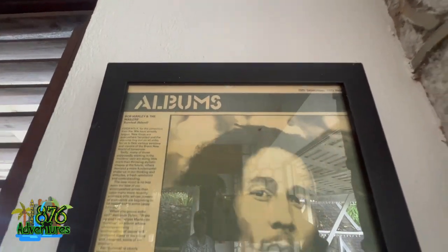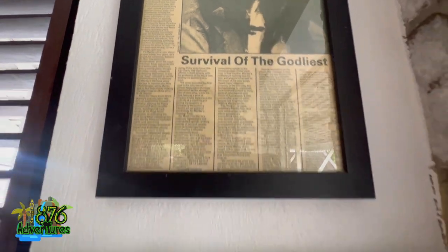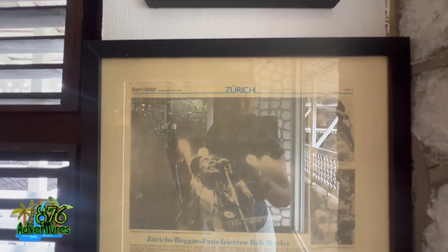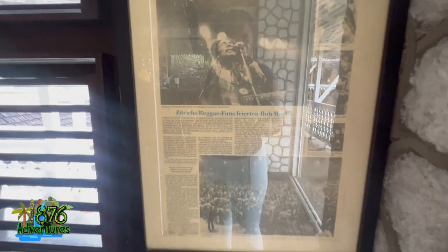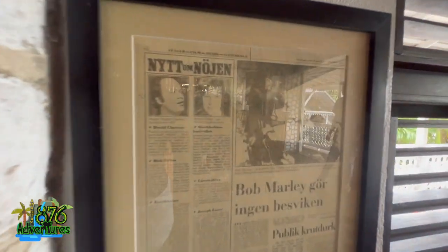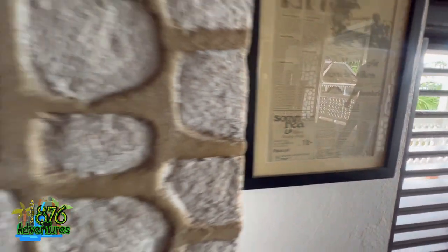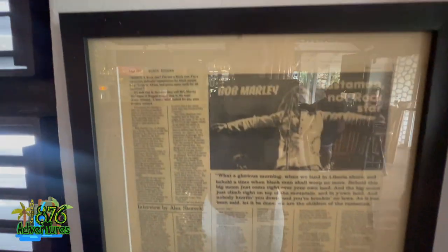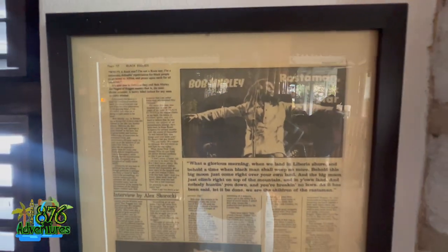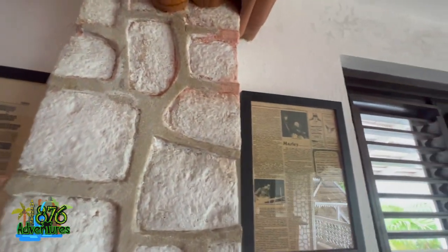Anywho, when you're there, you're going to see numerous newspaper articles. And it's just like, the impact that Bob Marley had on the world was just beyond me. All of these articles that are here are actually in different languages. I don't even know what some of the languages are. I believe one was German and so on. He was obviously well known across the entire world. And to have that impact is phenomenal. I feel like it doesn't matter where you go in the world, everybody should know Bob Marley.